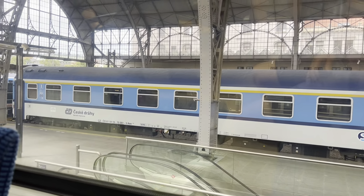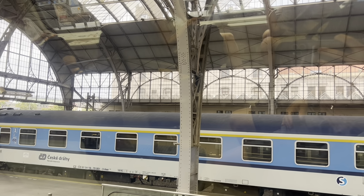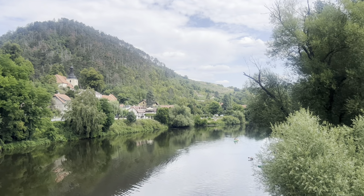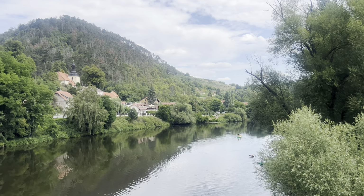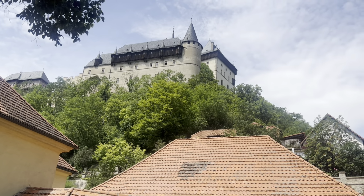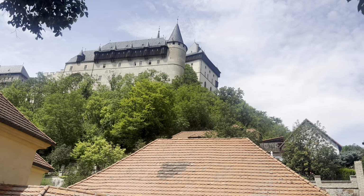That afternoon, I caught the train down to the town of Karlstejn, just outside Prague. Here in Karlstejn, we got the train, about a 50-minute train journey down from Prague. And now we're just walking up to the castle. Let's go do this. From the valley, I could already see the impressive battlements and towers of the castle. And behind me is Karlstejn Castle.